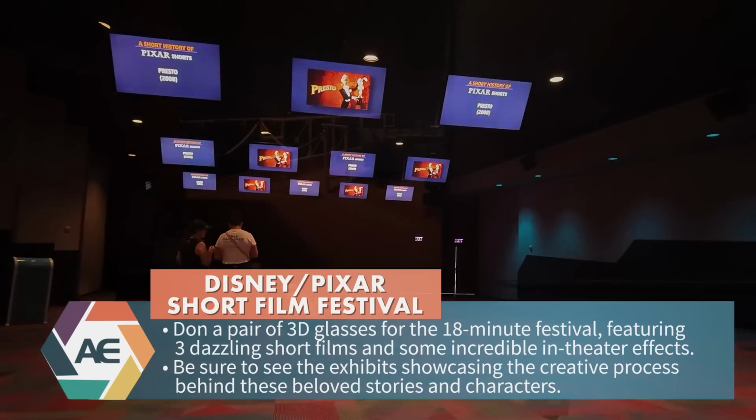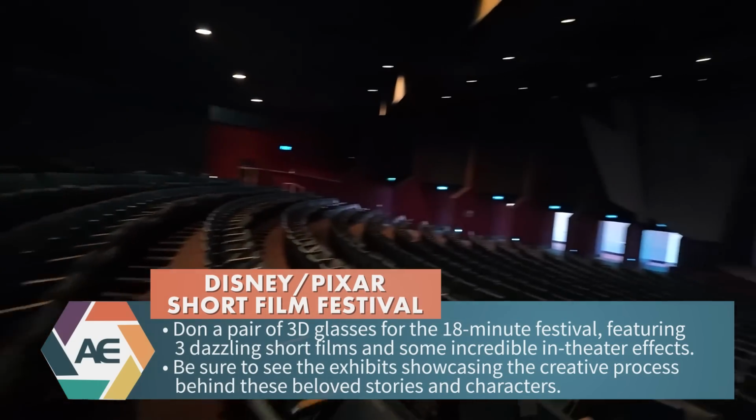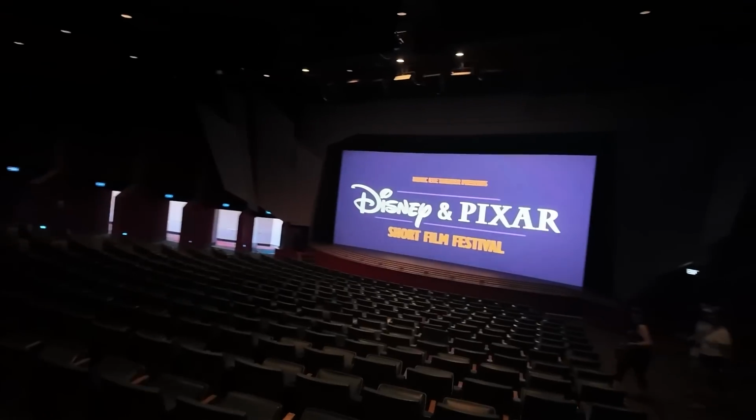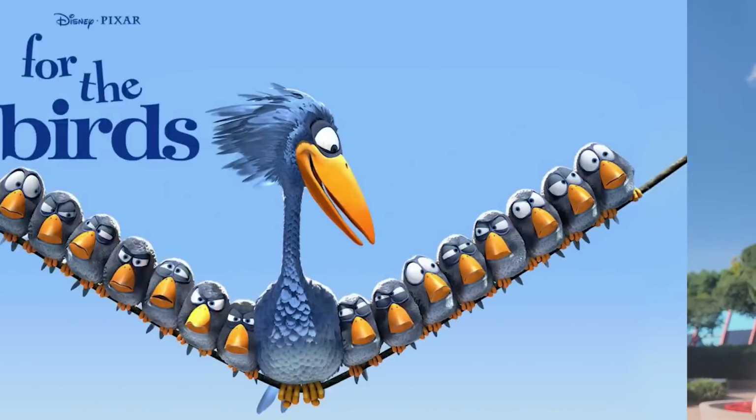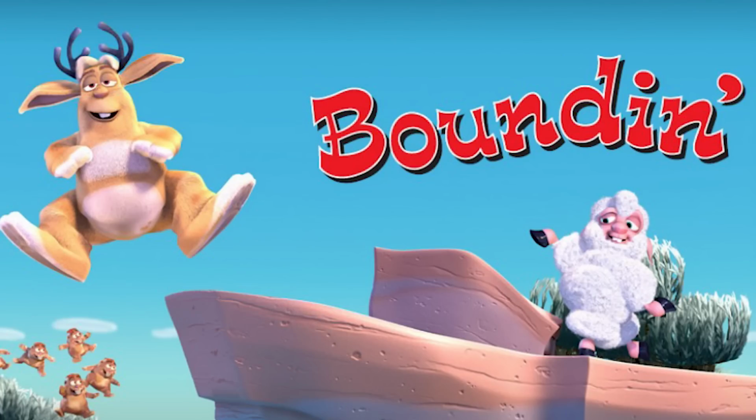They do change every once in a while, but there are some super adorable ones in here, and you can actually film the theater because it's just Pixar shorts. You can check them out on Disney+. I love Pixar shorts. They're super nostalgic. I think my all-time favorite is For the Birds, or Birds on a Wire. Whatever it's called, that one's my all-time favorite. My brother and I also really liked Boundin' when we were kids, with the jackalope, which, a hot take, I think.